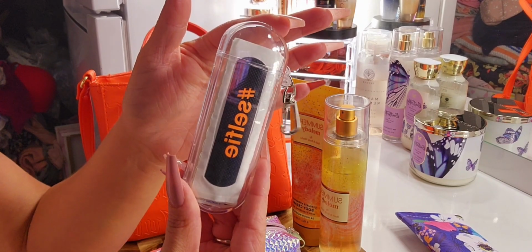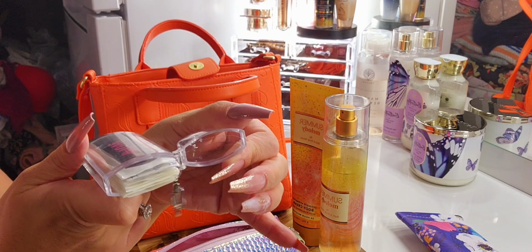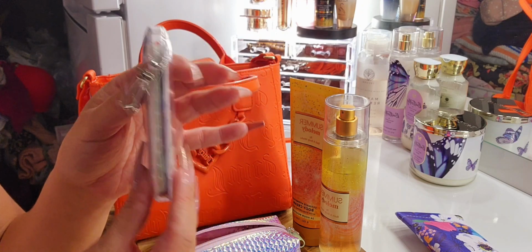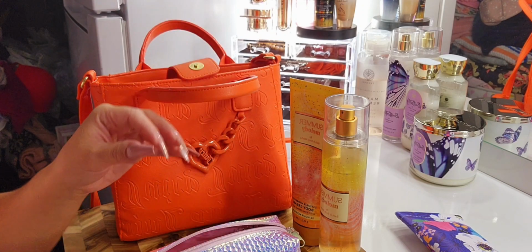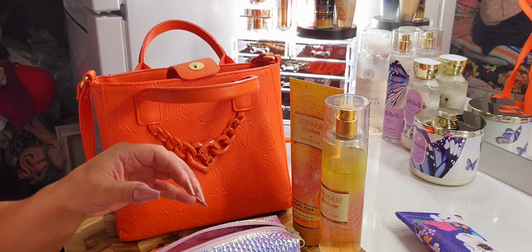I have these band-aids. They're super cute, and these are also from Dollar Tree. You don't have to use them for band-aids. You can also put in your bobby pins, hair ties, whatever you like. Q-tips would be really good in here as well. I actually might put these with Q-tips. That's not a bad idea.